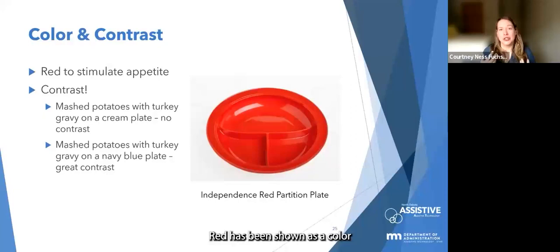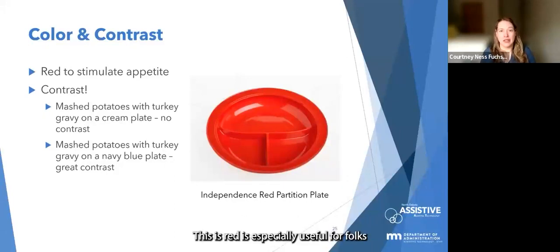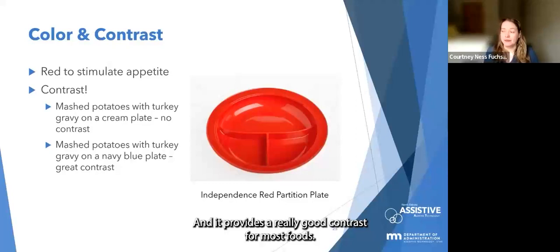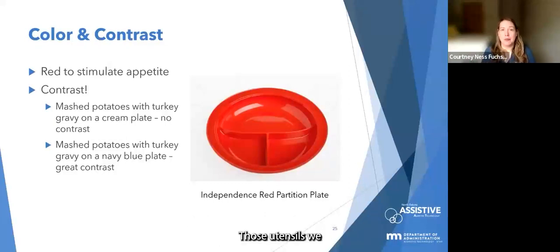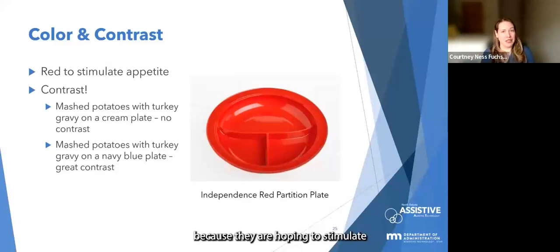Red has been shown as a color to stimulate appetite, which is why so many food brands have red in their logos. You know, think about McDonald's, red, KFC, red. So many different food brands use red because red is thought to stimulate appetite. Red is especially useful for folks that have dementia because it can help stimulate that appetite, and it provides really good contrast for most foods. So red might be an option. So I have a red plate that is partitioned as a picture on the screen. Those utensils we talked about earlier, the Power of Red, are red handled because they are hoping to stimulate the appetite of the person.